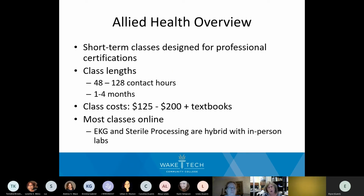Our allied health programs are multiple. They are all short-term classes that are designed for professional certification. These classes run anywhere from 48 hours in length to 128 hours in length. They are usually spread out over 1 to 4 months. The cost for these programs is between $125 and $200, plus the cost of the textbooks, and that varies depending on what class you're registered to.